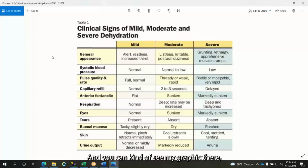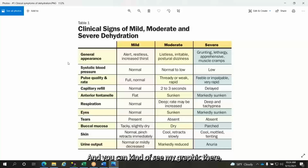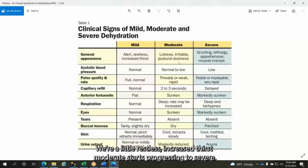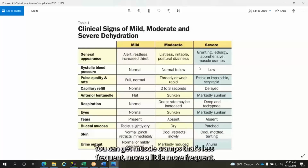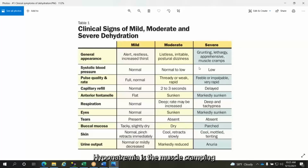Cool. And you can see my graphic there. General appearance, obviously with mild is going to be alert, a little restless, increased thirst. Moderate starts progressing to severe. You can have people that can't really talk that well because of dehydration. You can get muscle cramps, which is less frequent, a little more frequent with hyponatremia. Systolic blood pressure decreases when you get to severe. Pulse rate goes up as you get to severe.